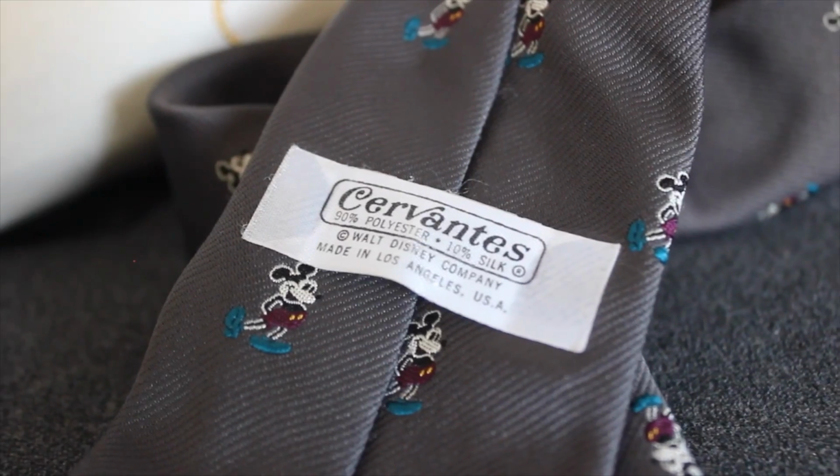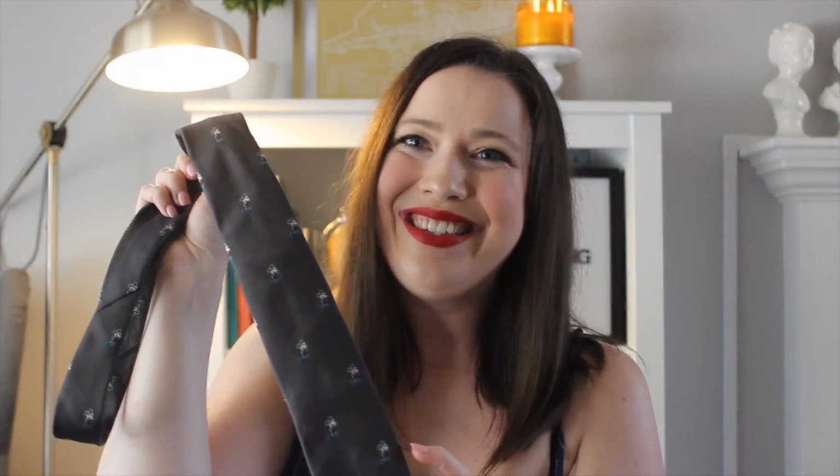Like, stop. And this was actually just in a pile on the ground, underneath all of the ties. It looked like quite a few had come off of the rack. So I was just digging through, and I found this one, and I knew immediately that I had to have it because it is genuine vintage. It was made in the USA. It was actually made by the Walt Disney Company. There was a Cervantes group that made all of these different ties with the different characters. So I think I might have to do a what's your story on my blog about this one, because I'm intrigued. I think it's a really cool story, and they made awesome stuff. So of course I had to pick this one up, and it was under $2.